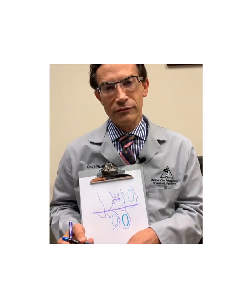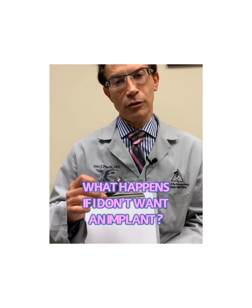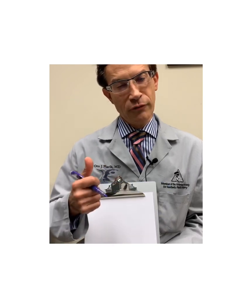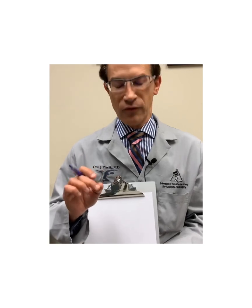commonly known as the drop and fluff. Now, a lot of you may ask, what happens if I don't want an implant? Well, number one is you won't achieve the fullness, but if you don't want an implant and you want to compromise, you can use some fat transfer.